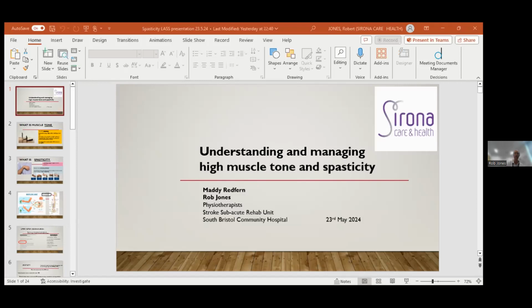Certainly in the scenario of a stroke, what causes increased or high tone, or what's called hypertonicity, which is a greater resistance of muscles to passive movement? That's how we define it, and we'll get onto that in a bit more detail. But what causes changes in that in stroke is when there's a change to the neural control of the muscle, and that's what causes changes in tone.